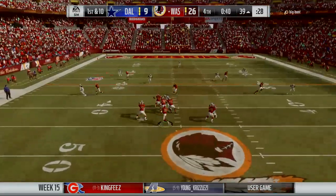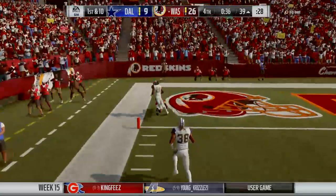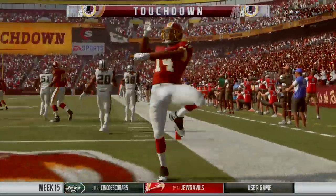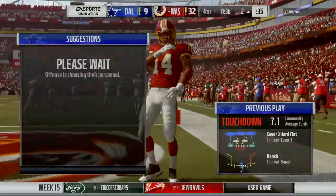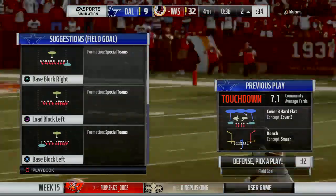Throwing on first down. Barber. Throw left side complete. It's McLaughlin. And he is into the end zone for a Washington touchdown. As his guys are in for 6. And the Redskins are going to add on to their lead.